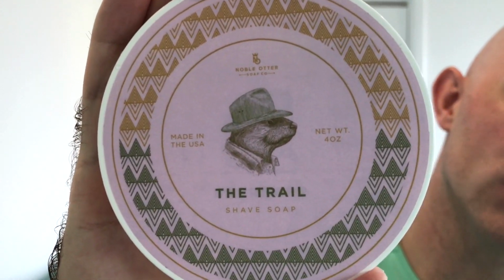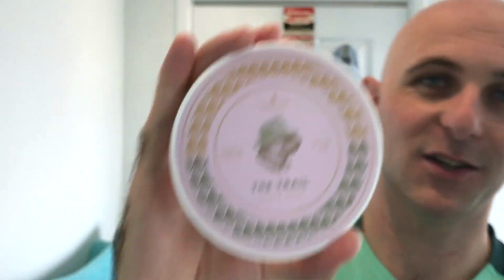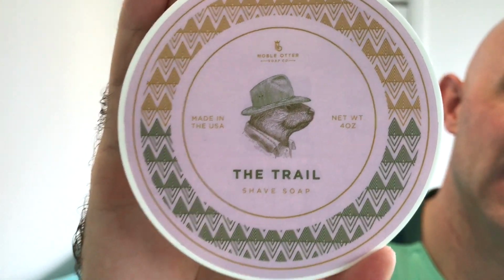So the soap for today was Noble Otter Soap Company, The Trail, which, like I said before, sort of explains the scent: pine, fir, sage, lavender, oak moss, juniper and rain. Beautiful scent. It does actually have a sort of wet aquatic scent, but then everything else that goes with it is just a beautiful blend. I can't really pick out any individual notes. It's just a very well blended scent.